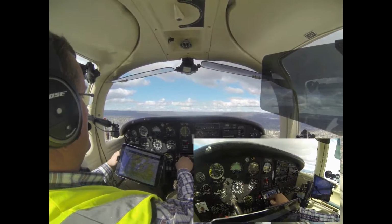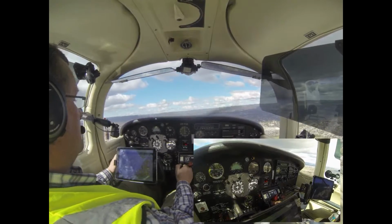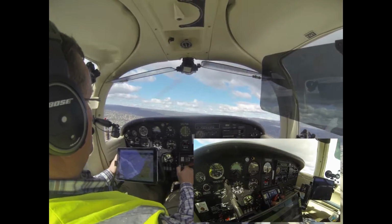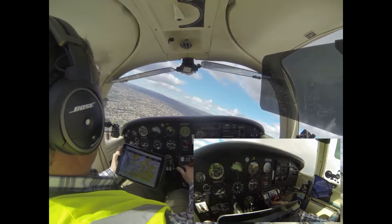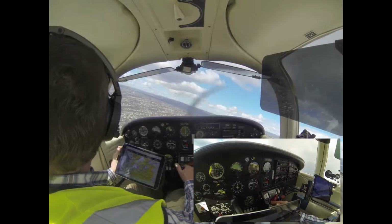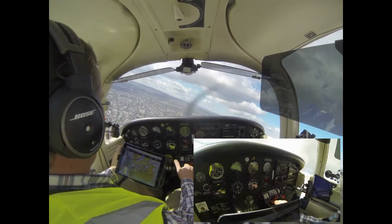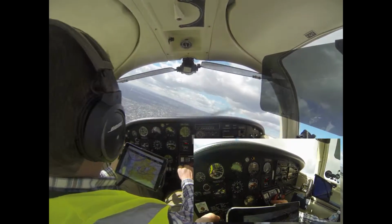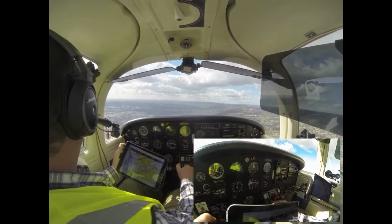Tower, Lima India Victor Papa ready, 21 right, for departure. India Victor Papa, Parafield Tower, runway 21 right, clear for takeoff. Right, India Victor Papa. Power Alpha is turning downwind for a touch and go. Power Alpha, runway left, clear touch and go. Runway left, clear touch and go for Power Alpha.